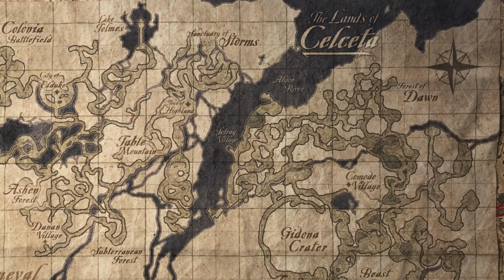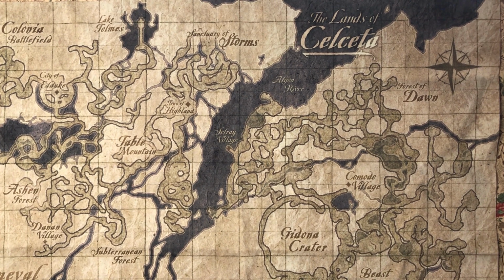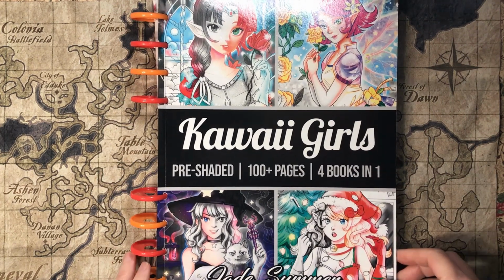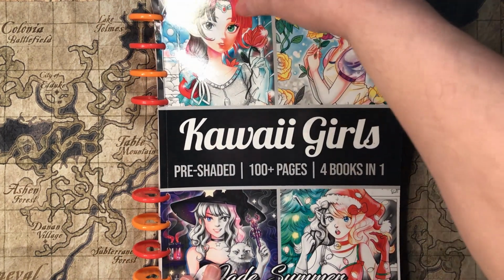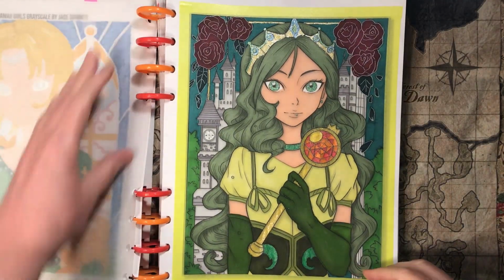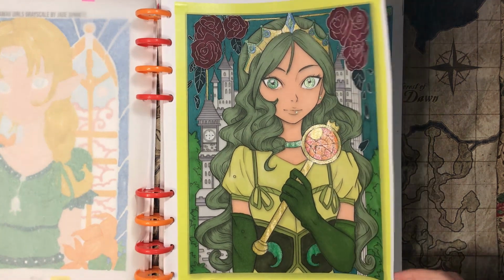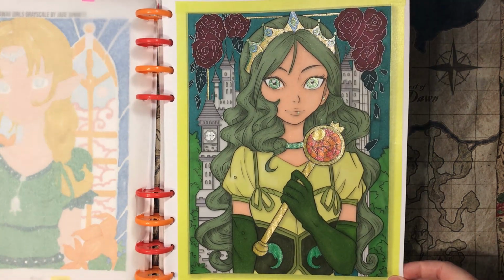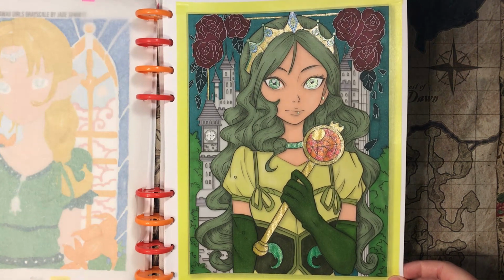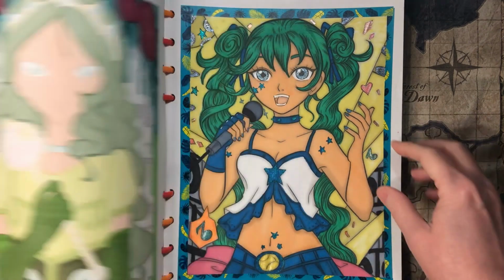Continuing with the chibis, I did Kawaii Girls from Jade Summer. I did two pages actually this month. I did this one. I like her. I like the greens. And I did this one.